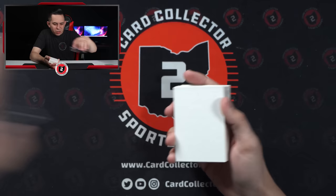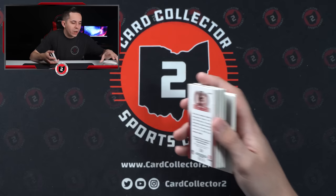Oh, this is awesome. We talked about this. If you watch the Shipshewana vlog, I talked with Mikey B about this. He had a Peyton Manning 2008 Topps Letterman booklet at his table. It's like $1,000, $1,200. It spells out Manning.